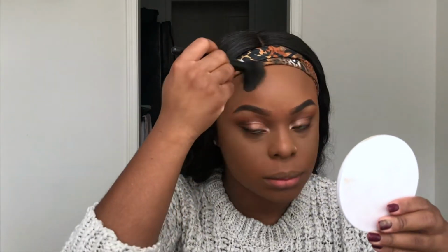Alright, so now I'm just going to contour with a little powder. I'm not even going to go in and do the whole thing because I'm not in the mood. Let it snow, let it snow, let it snow.